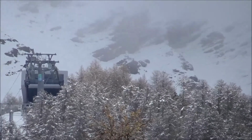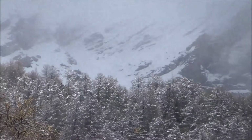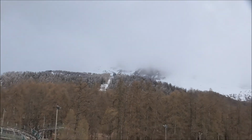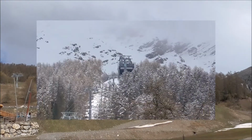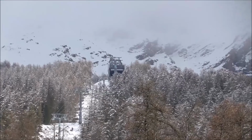I think it's behind the trees, the restaurant, but all the stuff going on there, the new Tyrolean, the new zip wire system that's going in, although that's probably taken a bit of a halt due to the weather. The weather for the next couple of days is forecast to be quite good. The arrival of the Pic Vert lift is at 2,240 metres.